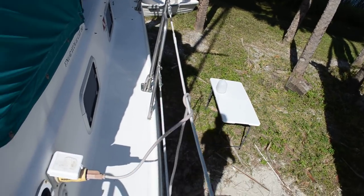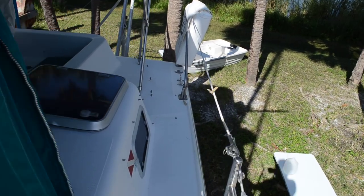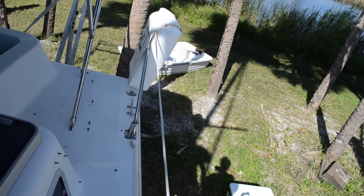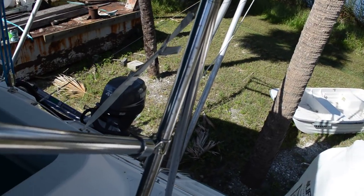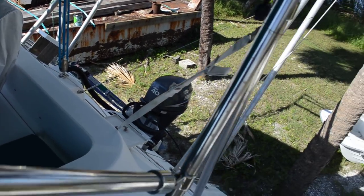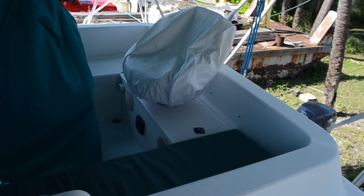You know, if you're in monohull territory as far as your budget goes, you can buy one of these. Catamarans are usually very expensive, but this one fits nicely in there and the price is right. Let's look at the cockpit.